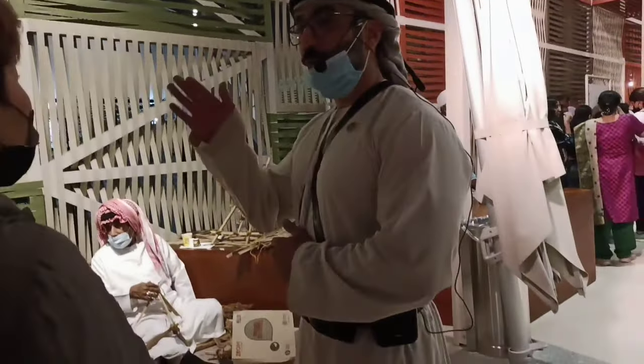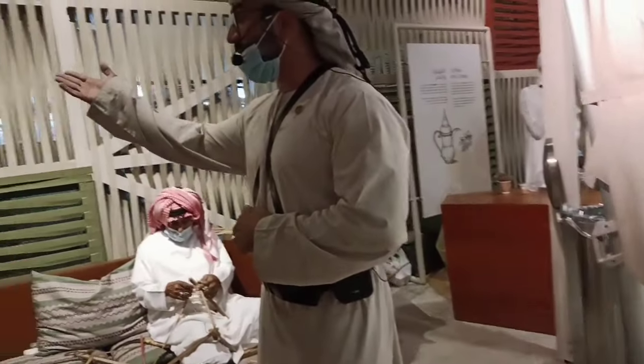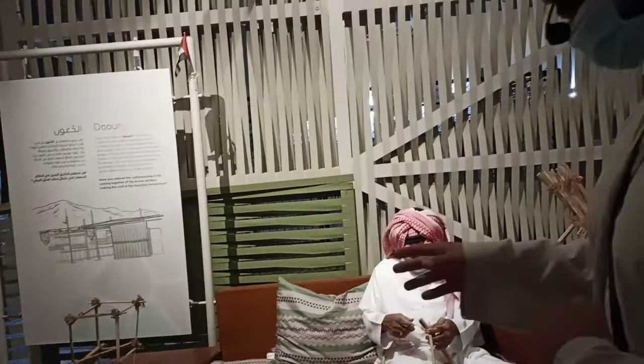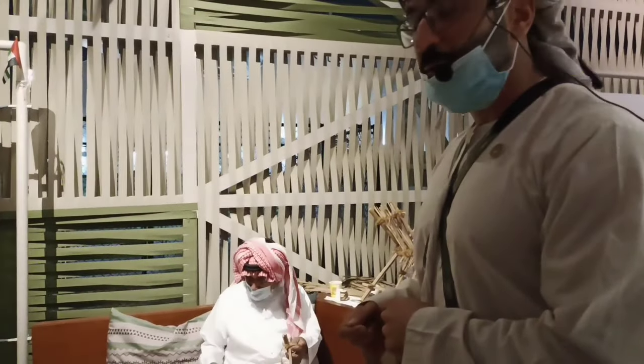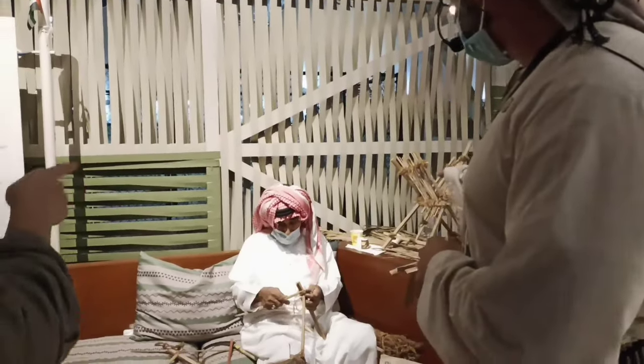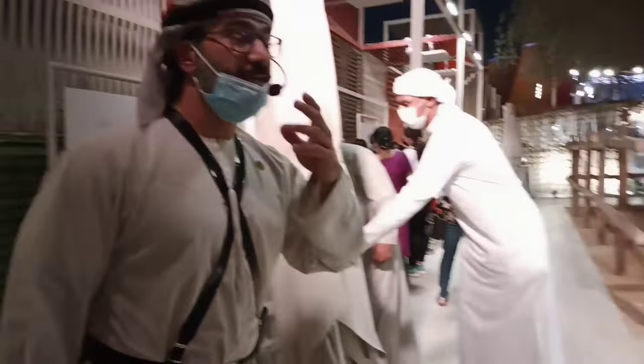Guys, in this area, as you see, we are covering the roof of the mountain home. For that, we need what we call, as you see on the board, dun. Those parts of palm tree, we just fix together with the rope. And simply, we close the roof of the mountain home. On this side, you can see our desert.